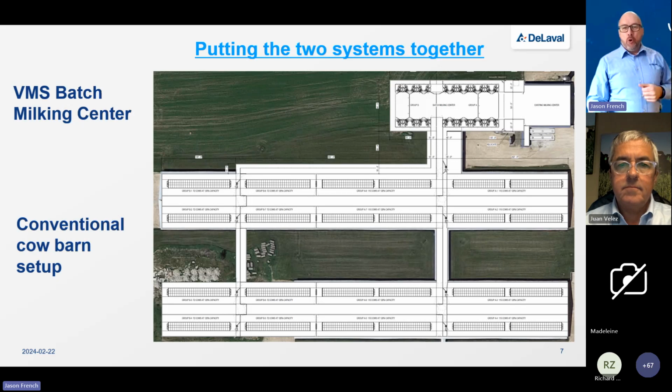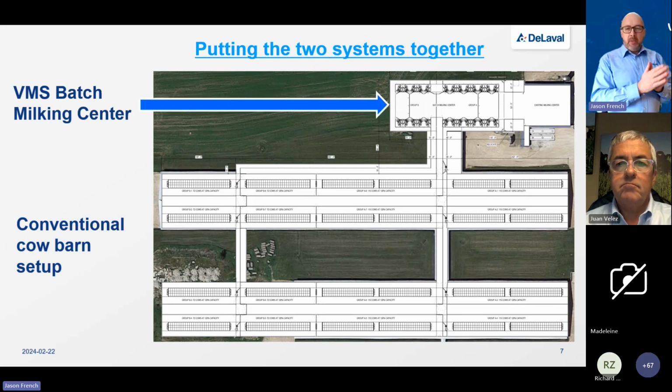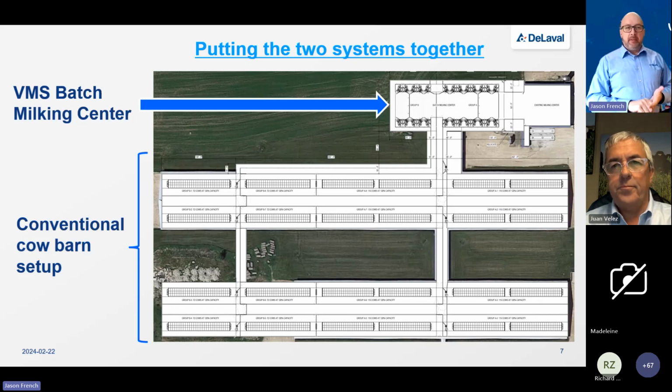In this overhead, we can see that the VMS batch milking center is where your parlor or your rotary would go, so a double 12 parlor right here. Then we can keep the rest of the barn in more of a conventional setup. Staff knows how to bring cows to a holding area, bedding and cleaning can be done the same way, and TMR and feed too. All those things are a benefit when you combine these two systems, and that's what makes VMS batch milking an exciting opportunity.